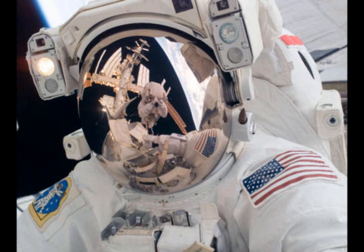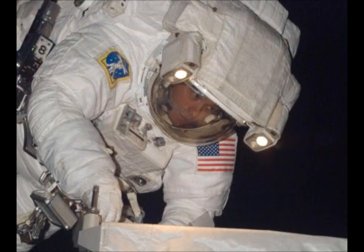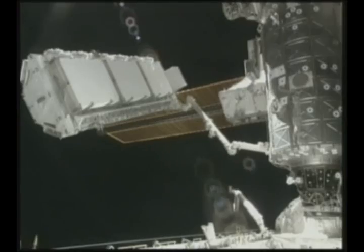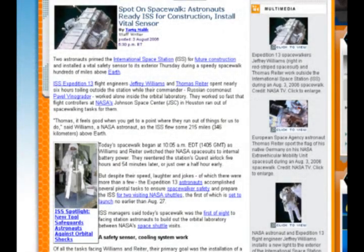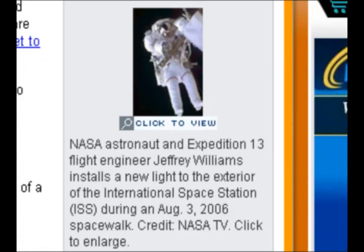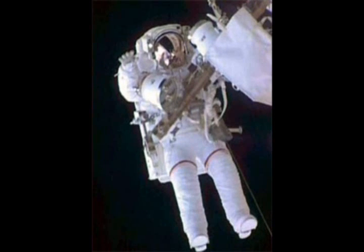Look at the helmet. You can clearly see that one addition the shuttle EVA suit has over the Apollo EVA suit are headlamps mounted on either side of the visor. These will provide additional lighting and illumination in shadow. And the shuttle and space station themselves have exterior lights. Here is a picture of astronaut Jeffrey Williams installing one. It's very unfortunate that Astrobrand never bothered to confirm this easily checked fact before making this film.